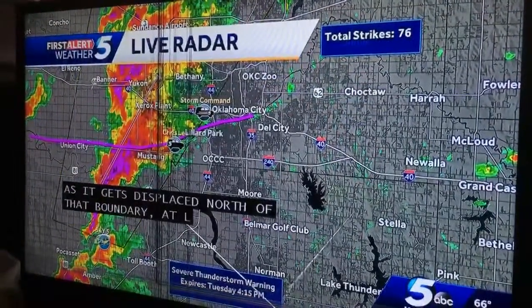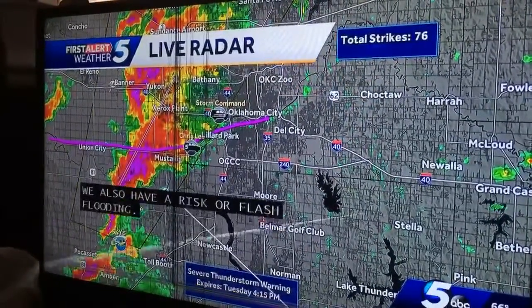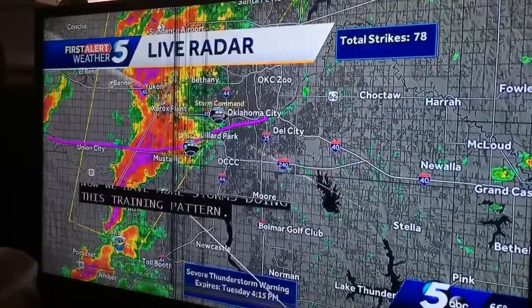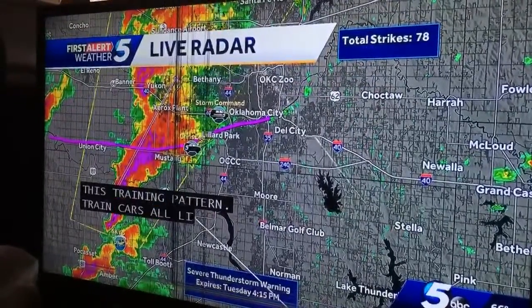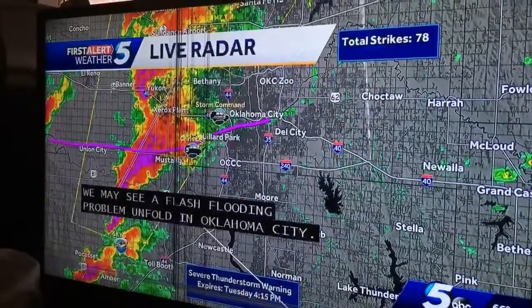Know what other risk we have? Flash flooding. We picked up a lot of rain earlier today right in Oklahoma City, and now you have more storms which are doing this training pattern. It means the train cars all lined up on the train track and they just move over the exact same area time after time again. We may see a flash flooding problem unfold in Oklahoma City, and that's going to be during the commute. This is now entering the commute hour, 4, 5, 6 o'clock.